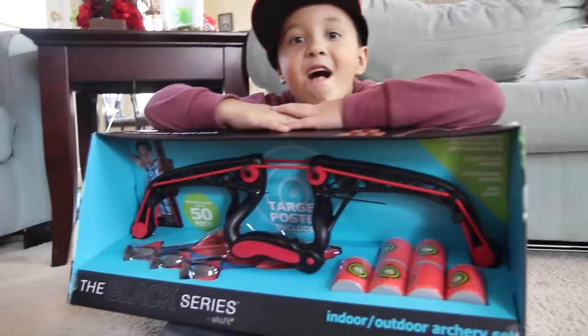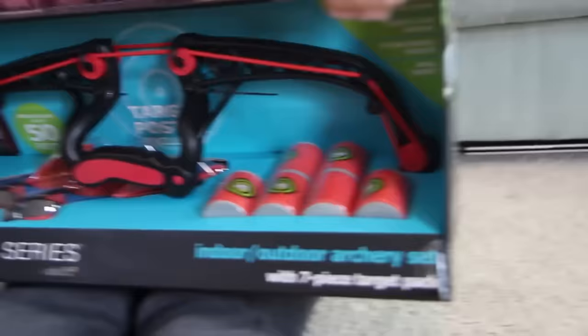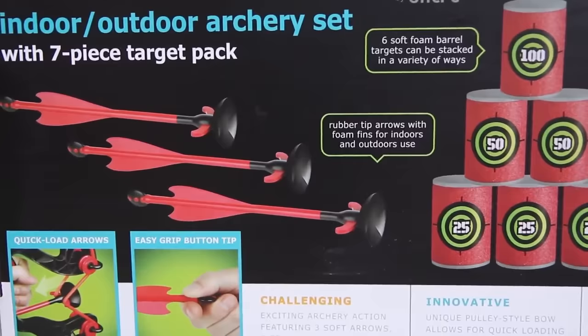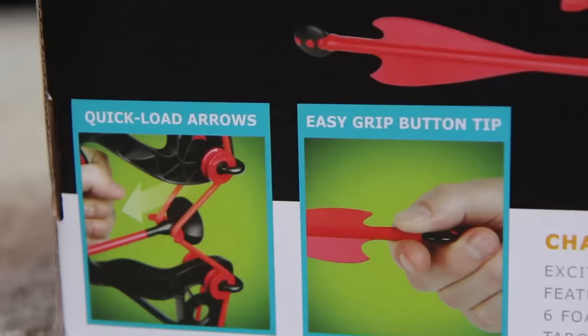Now, it's really cool. Arrows shoot up to 50 feet. It's got some targets right there. This looks really cool. Let's get a close up. Too close, too close. 7-piece target pack, 6 soft foam barrel targets can be stacked in a variety of ways, with rubber tip arrows with foam fins for indoor and outdoor usage. Quick load arrows, easy grip button tip. This looks so cool. Oh, look at that. It comes with a jumbo target board.